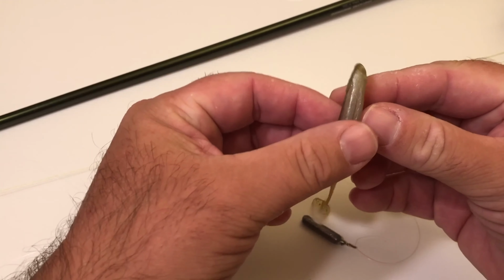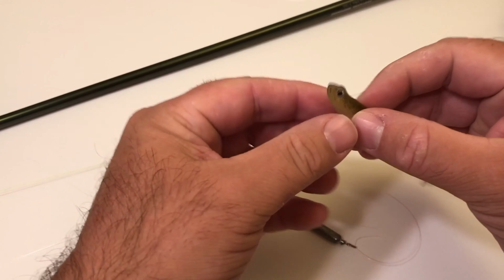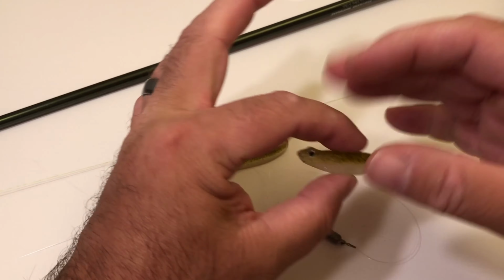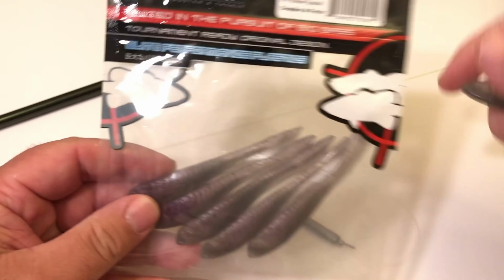I mean, that tail, it's got the little groove inside, so if you want to put actually a bullhead on it and whatnot and work it on the bottom, it's great for that, but I love to use it as a drop shot. Another great bait I like to use is called the Beast Coast Magic Flick, all right?